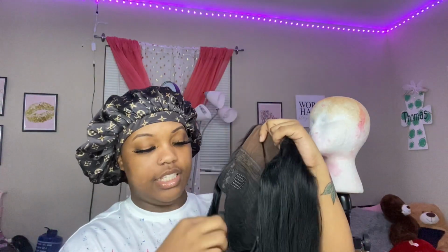Super cute. Like I said, this wig has adjustable straps in the back, and it also has 2 combs on the side and 1 in the back. And it also has a very deep parting space. Y'all can see, the part is ridiculous. But yeah, 26-inch wig. So, let's just get into what this video is really about.